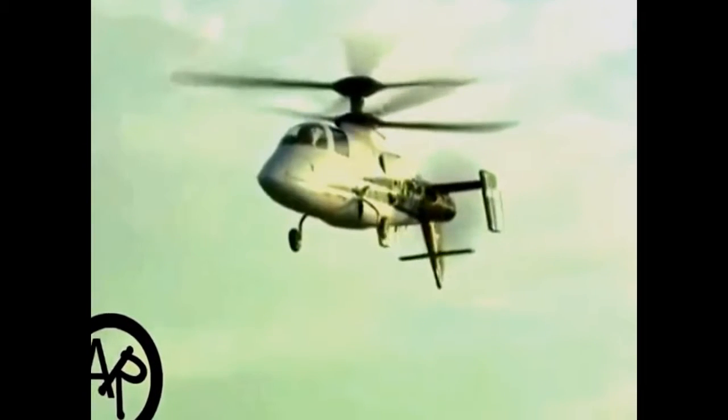We challenged the team to double the speed of a helicopter, but to retain all the attributes of the helicopter. Handling qualities, maneuverability, ability to save lives. This is not an incremental improvement. This is a real step change. It brings the helicopter into a totally new operational realm than it's ever been before.